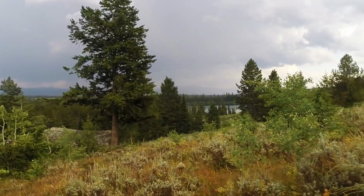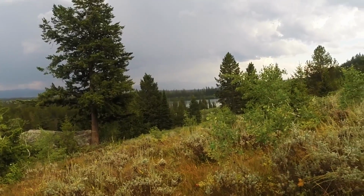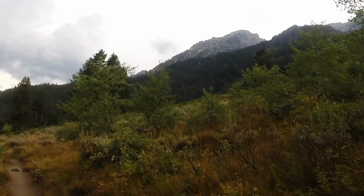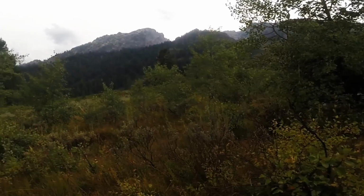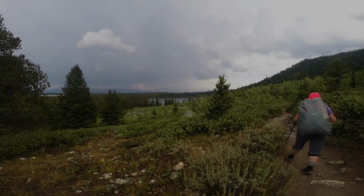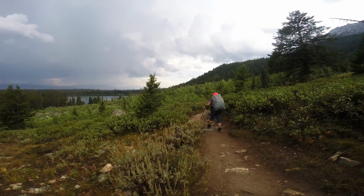Well, Sue tells me this is String Lake. So we're going to the end of it. It's where the outlet is. You can see the weather really came in on us. So away we go. Sue, you keep going. You can be the bear bait. All right.